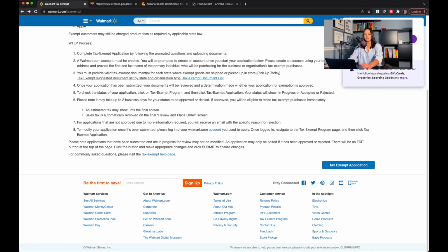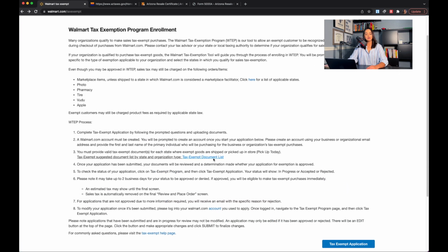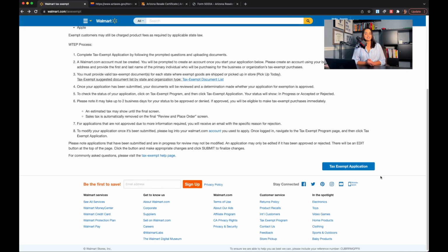So all of that here on the main page, you're going to go all the way down, and you're going to start your tax exempt application. Now, because I am logged in, I'm not going to click on it because you're going to see my information, but I do want to go ahead and walk you through it so you can kind of understand how simple it is. All you need is an LLC. Do the forms that they have there by talking to your tax government in your state, but I want to go ahead and show you what you need.